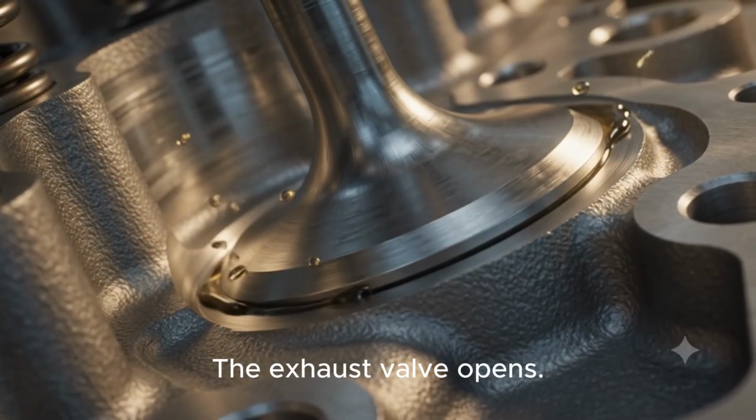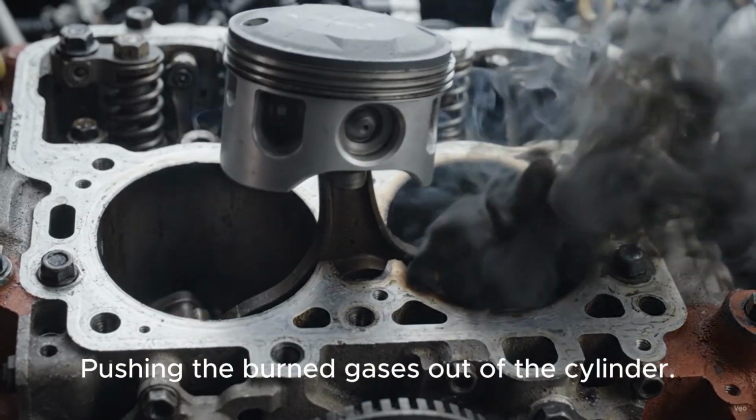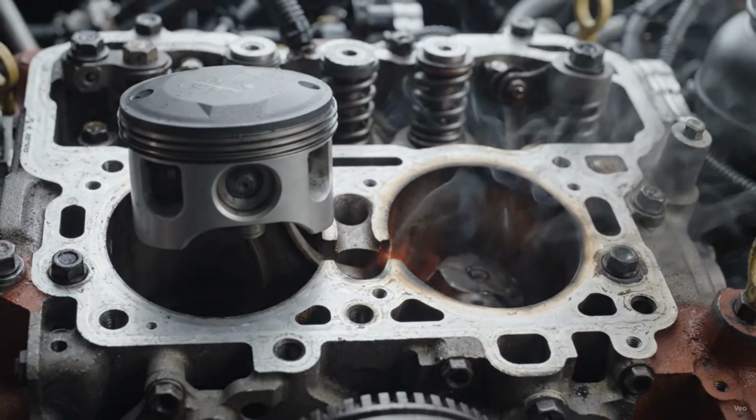Finally, the exhaust valve opens. The piston moves back up one last time, pushing the burned gases out of the cylinder. The engine is now ready to repeat the entire process.